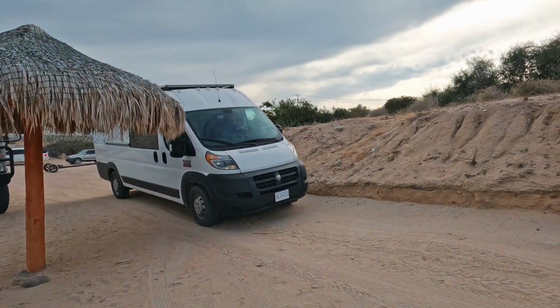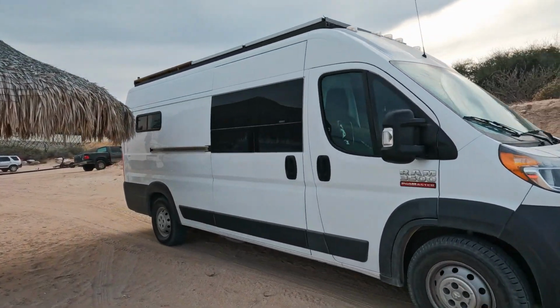We saw there was some palapas right next to the restaurant where we had lunch, so we scouted it out and it looks like a great spot to call home for the night, so we're parked here.